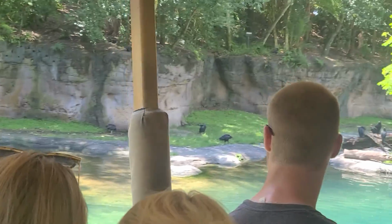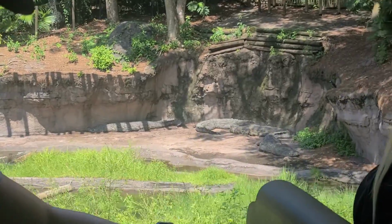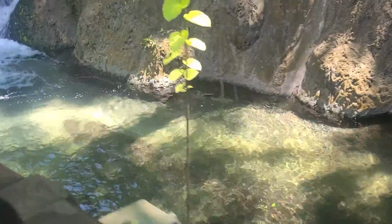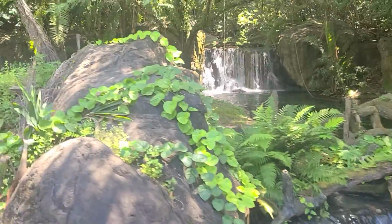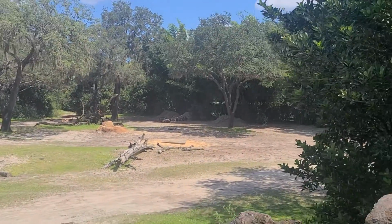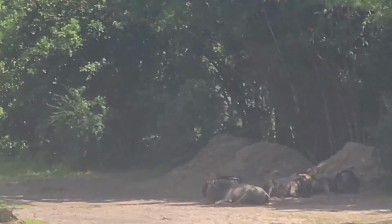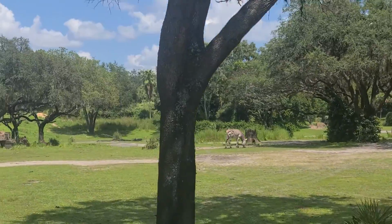We're going to make our way around the bend towards a pretty unpredictable bridge. So we're going to move right on up this hill. And we're leaving the forest, heading towards the savannah. White-bearded wildebeest, one of Africa's largest migrations. They will migrate sometimes in the millions.